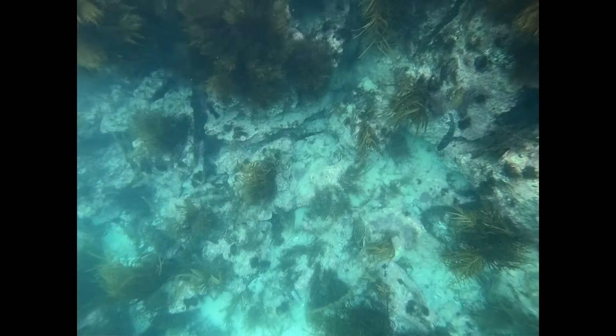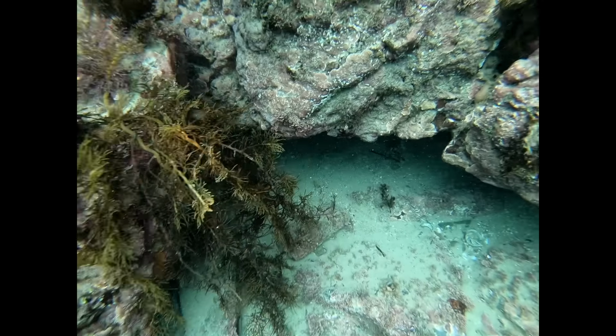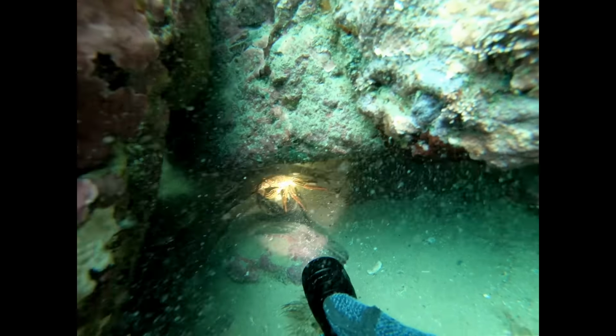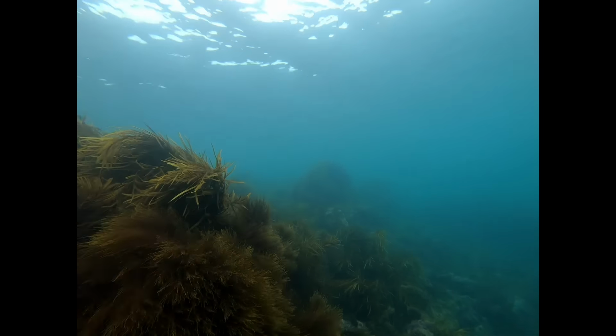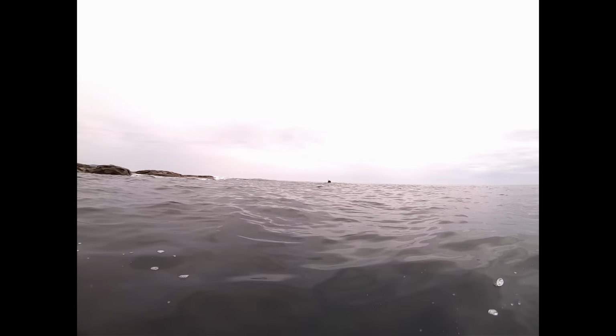I then caught my breath again and decided to go back down to the same hole where that little, maybe 1.5 kilo female was hiding, to see if she had come back out. She was still there, as you see, right at the back, and a little crab as well, but it was no use getting her. I'd already spooked her, plus I'd leave her alone for another day. But good to see some smaller ones today.